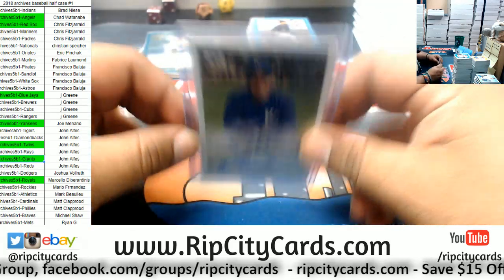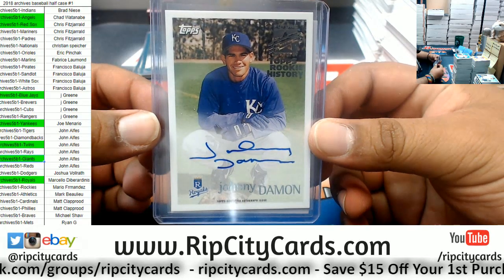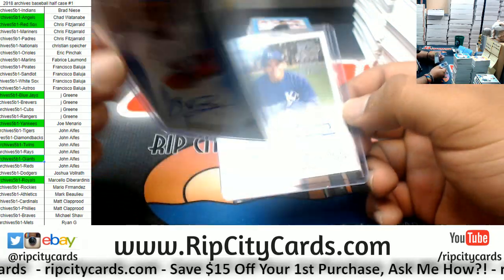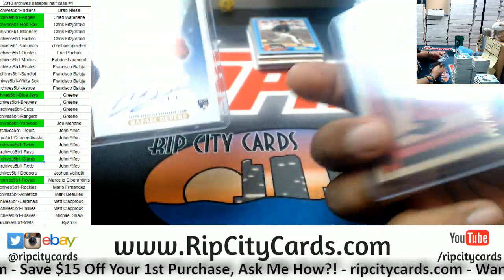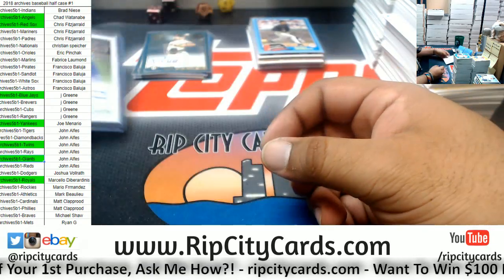Excuse me. And last but not least, we got a Johnny Damon for the Royals autograph, and a Rafael Devers rookie auto for the Red Sox, numbered 33 of 40. Very nice. The Damon's numbered to 150. All right, so that was the break.